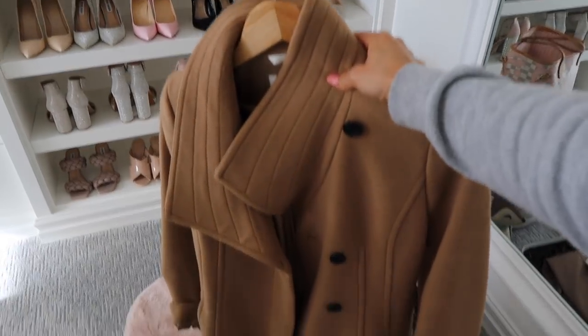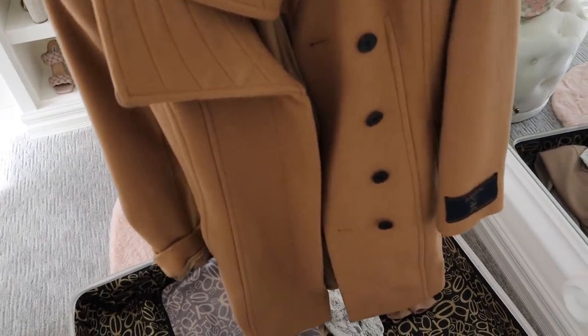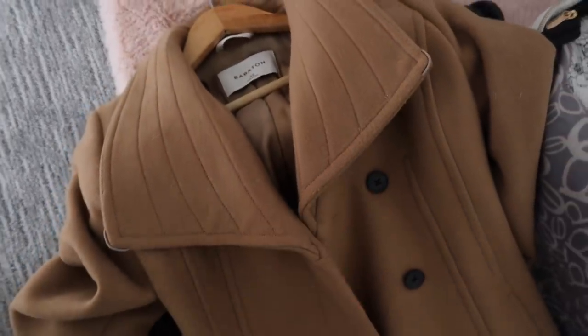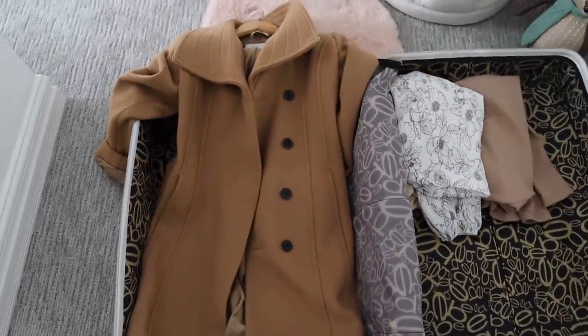I just went and grabbed my fall coat. I also wear it in the winter. I used to in Vancouver, but I love this jacket. I got it in Vancouver at Aritzia a few years ago and it's just the perfect fall color. So I am gonna bring this with me and then I couldn't decide on shoes yet, so I'll come back to that.